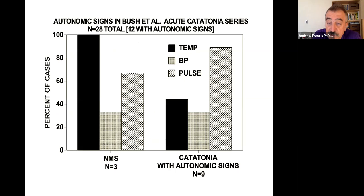So in our prospective cohort, again, these are psychiatric patients that we prospectively identified, 3 of them actually met criteria for neuroleptic malignant syndrome. Why? Because they had fever and they were rigid, which are the 2 cardinal symptoms of NMS. They also had high blood pressure and tachycardia. So 3 of them, these were catatonic patients who actually met the DSM criteria for neuroleptic syndrome.